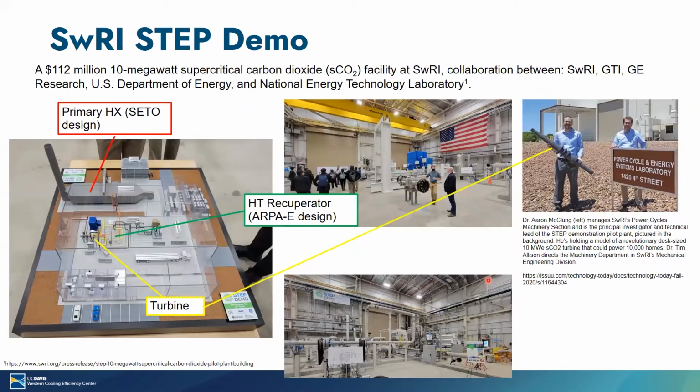Recently I had a visit from the Southwest Research Institute, and over there, different entities in the Department of Energy and some of these national labs are collaborating together to put together a facility that demonstrates this supercritical carbon dioxide power block at a small scale. It's not lab scale, but it's also not industrial scale. It's something in the middle, but the technologies that can address the issues here can be applied for larger scales.